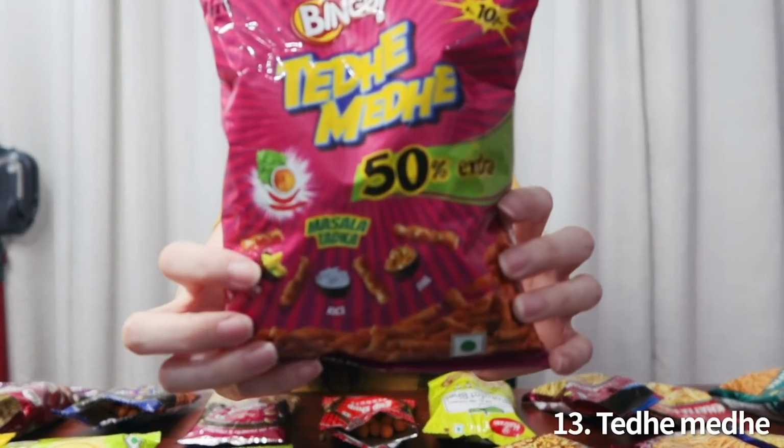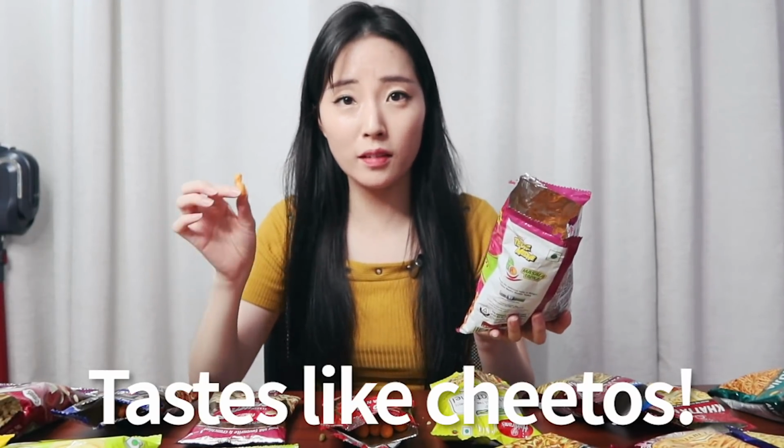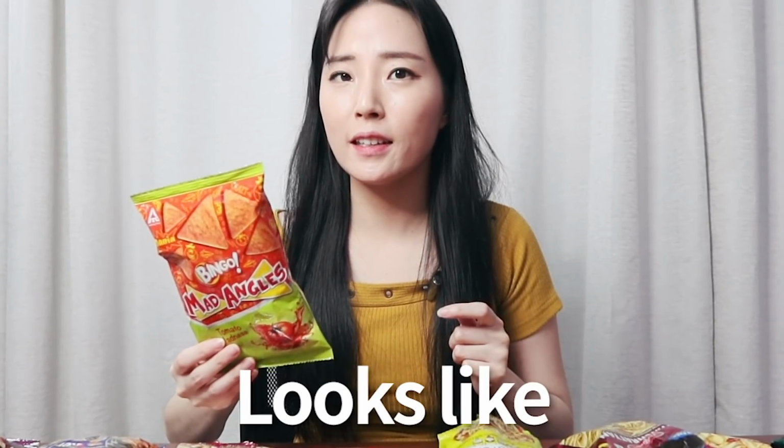I cannot make out any difference between those two. The next looks very familiar for me. Teri Mede. This snack looks exactly like Cheetos. Let me try. Yes, see? It looks like Cheetos. Huh. Tastes like Cheetos. Mad Angles. This looks like nacho.